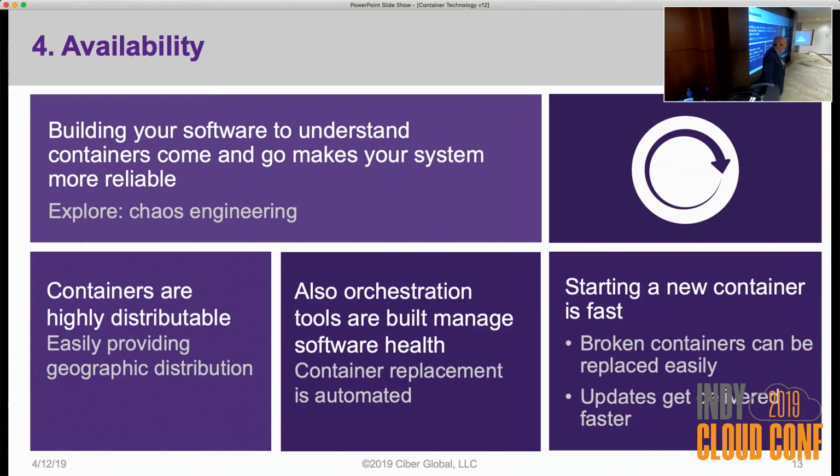Availability. Containers can be restarted very, very quickly, and they build an interface that allows you to measure that your application is up and running and doing what you expect it to do, and if it stops, you can restart them. So in terms of availability, containers allow us to make our software much more available. And there are orchestration tools and the rest around the ecosystem, but even starting with just containers without any of the rest of the ecosystem makes your life easier.